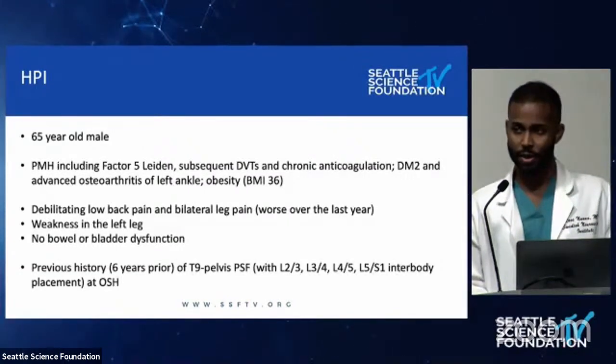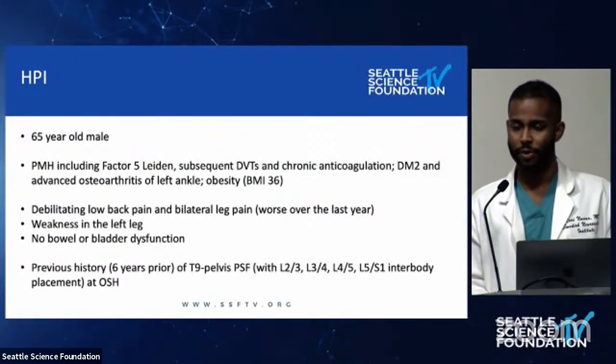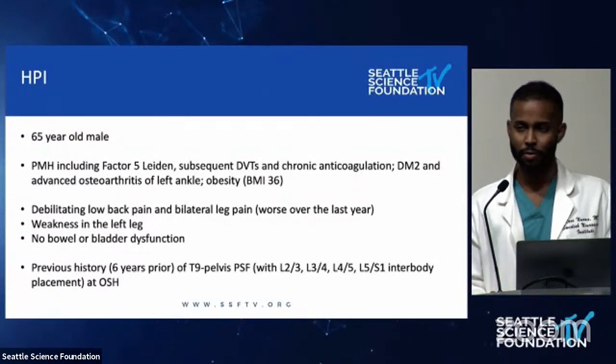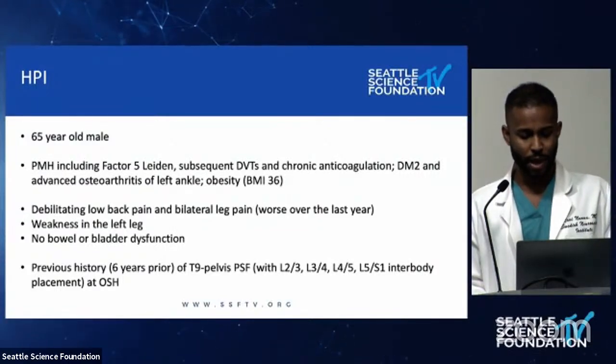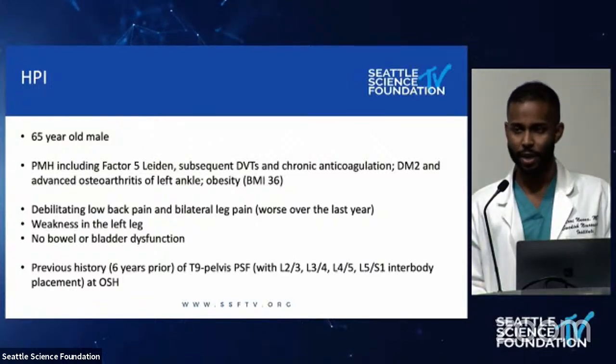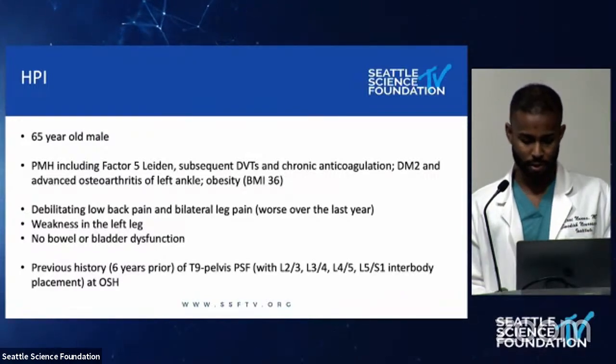He initially presented to our spine clinic with a debilitating low back pain in addition to bilateral leg pain, which was most severe over the last year. He also reported weakness in the left leg, which was partially chronic in terms of his left foot drop, but also progressive in terms of proximal hip flexor weakness. He reported no bowel or bladder dysfunction, and notably, he had a previous surgical history of a T9 to pelvis fusion done at another hospital with the interbody placement at 4 levels.